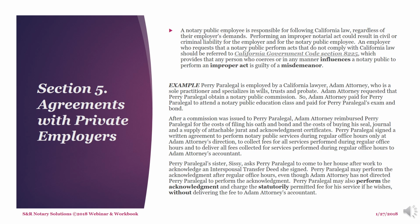Perry Paralegal's sister Sissy asked Perry Paralegal to come to her house after work to acknowledge an interspousal transfer deed she signed. Perry Paralegal may perform the acknowledgement after regular office hours, even though Adam Attorney has not directed Perry Paralegal to perform the acknowledgement. Perry Paralegal may also perform the acknowledgement and charge the statutory permitted fee for his services if he wishes, without delivering the fee to Adam Attorney's accountant.